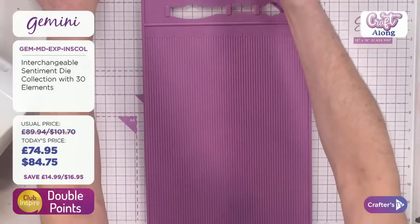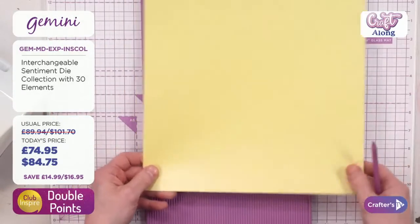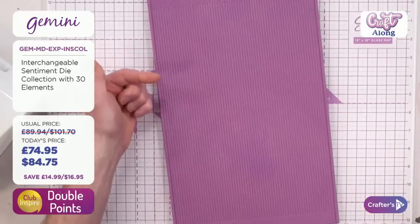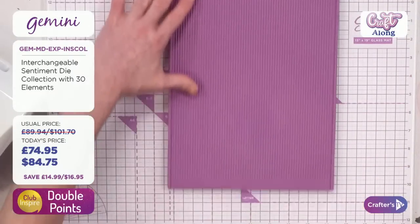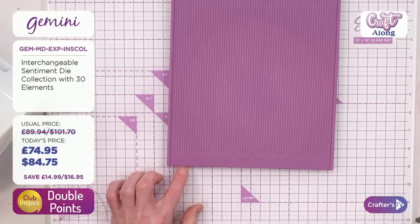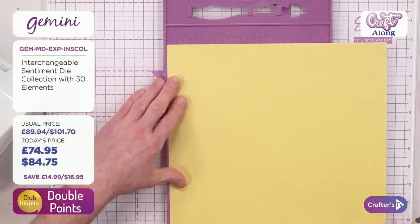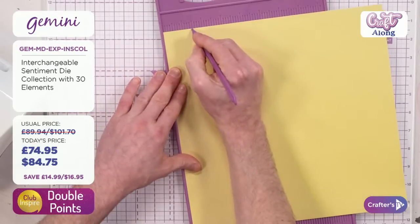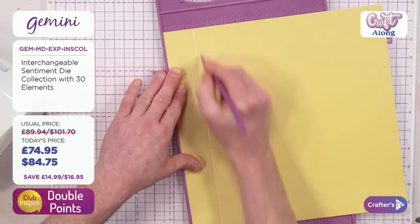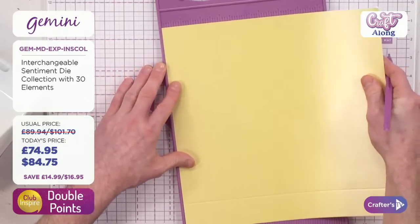So what we can then do is come along to our pastel yellow, and this time we're still scoring at 1.5 inches, but we're going to do it from the box lid side. So basically the upright side of your Scoremaster. So we can pop that one into place right up to the edge, and then we're going to score at 1.5 inches. And we're going to do that on all 4 sides.